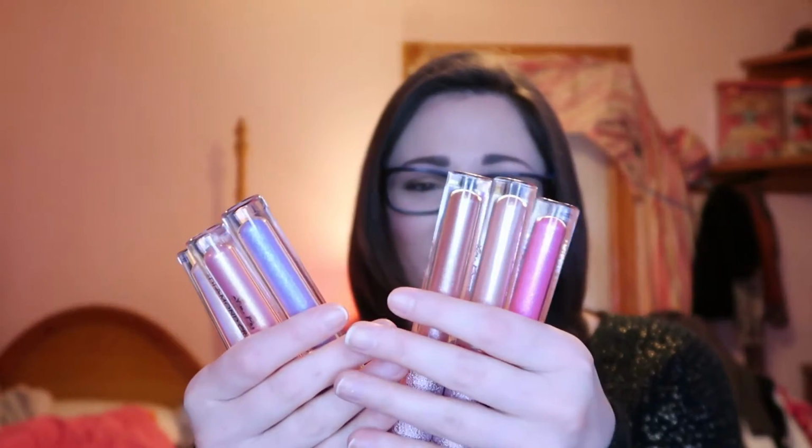And last but not least, and probably my favorite product that I have to share with you guys today, is the Diamond Crushers by Lime Crime. I have been loving these. I actually got these as an early birthday present from my brother. He did get me all 6 of them because he heard me talking about them. And thank you, Justin. I absolutely love them.